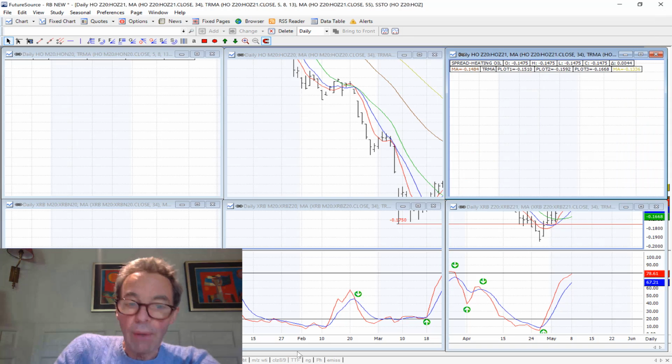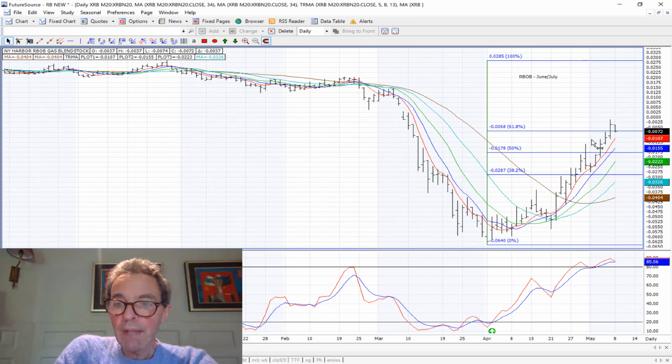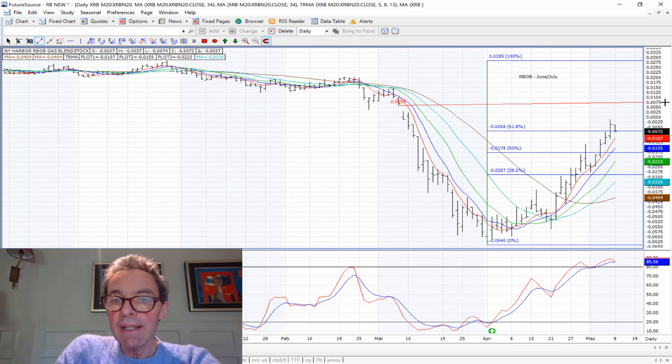Now, the RBOB structure, it's made its way up to the target at minus 68 and closed above there. However, it's moved back below minus 68 and looks like it could easily test the minus 107 level. If it has another close over minus 68, I suspect it'll make for this gap here at plus 59. And this is an important level. So the 68 is the pivot over here, and it should head higher.